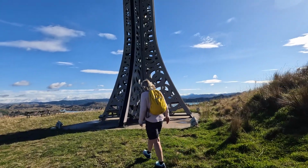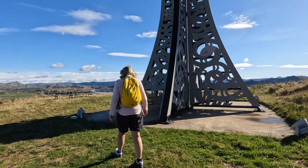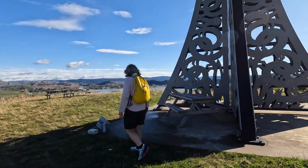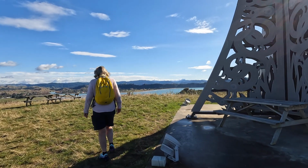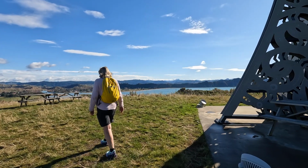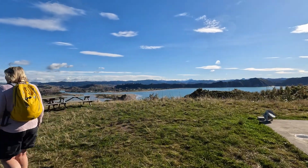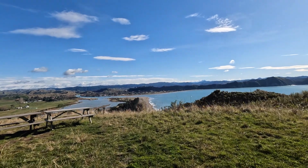Looks like it's lit up at night. Oh, nice seat. There's an information thing around the other side. What a wonderful view. Goodness me. Look at that view, down over Tolaga Bay.